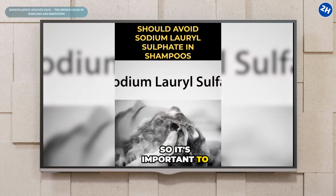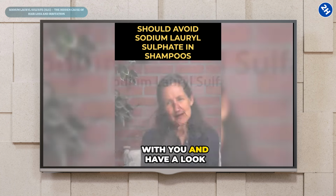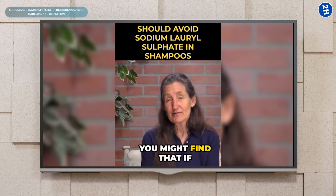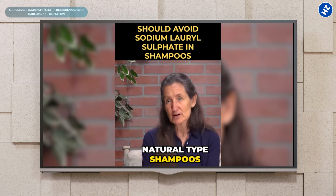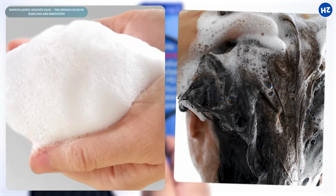So it's important to take a magnifying glass into the supermarket with you and have a look for sodium lauryl sulfate. You might find that if you go to places like Trader Joe's, Whole Foods, there will be some more natural type shampoos and conditioners. She emphasizes that SLS, as a surfactant, is widely used for its ability to create foam and effectively cleanse the scalp and hair.